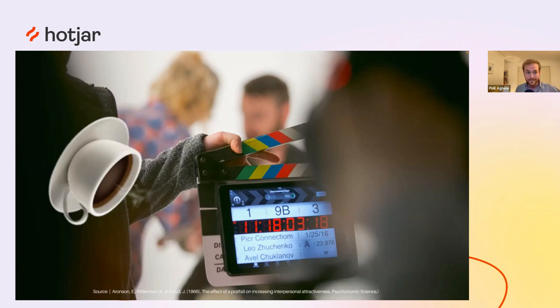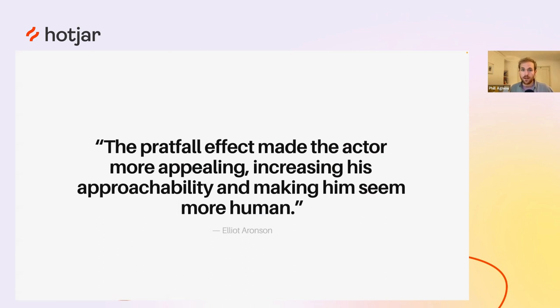It's weird. It shouldn't be right. Why should spilling coffee down yourself make yourself more likable? But it does. It's the Pratfall effect. Some combination of benefit and negative makes people trust and like this person more. The Pratfall effect made the actor seem more appealing, increasing his approachability and making him seem more human. That's what Aronson said back in the 1960s. And this has been repeated today.